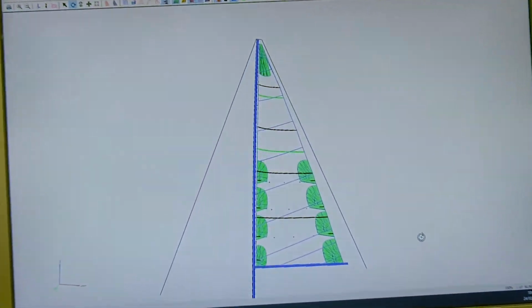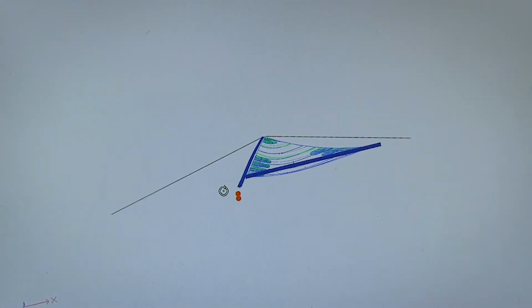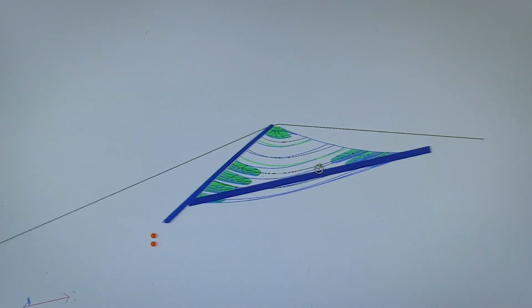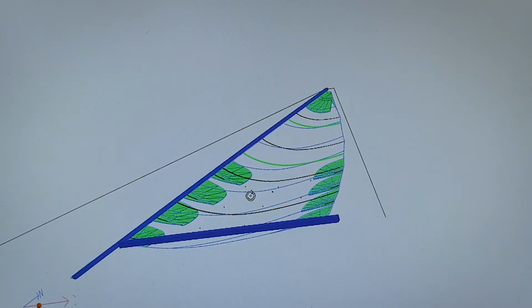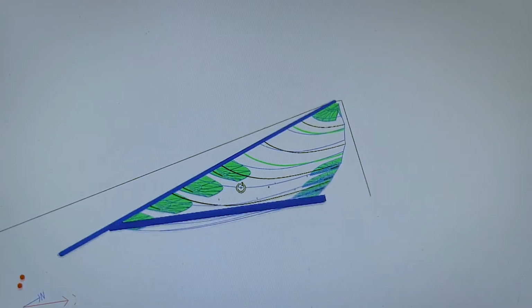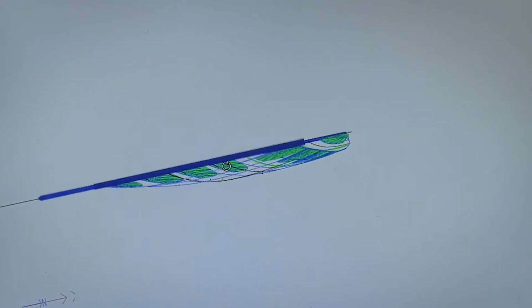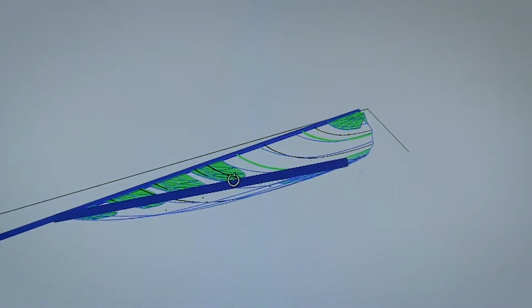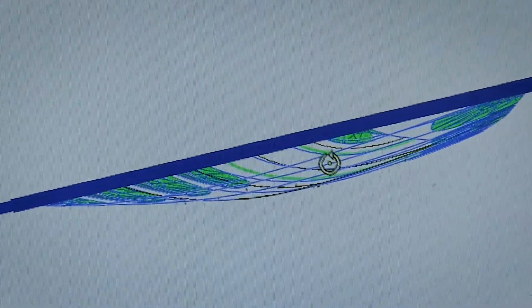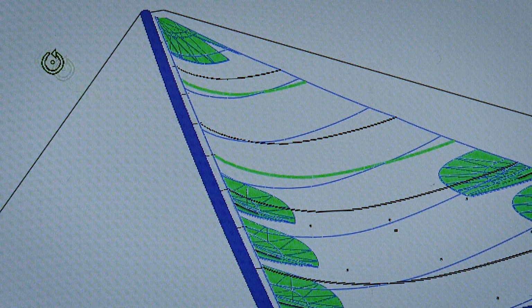We can now actually use some of our software to look at the 3D image of the sail that we're going to build. Using this, we can then check, for instance, on this boat, we wanted to make sure that the sail was not going to clip the backstay, so we can see that, and that again has come from the measurements we originally took. Also, we can see the twist, the camber in the sail, and just giving us a good look of what it's going to look like, hopefully, once it's built.